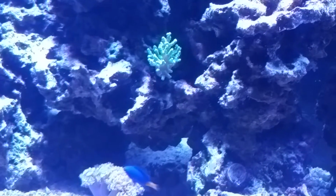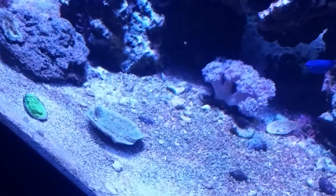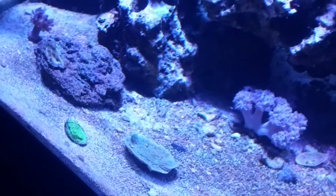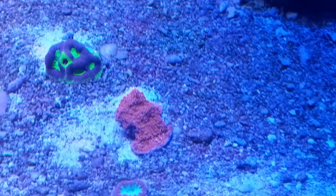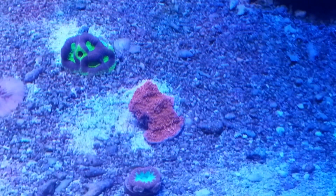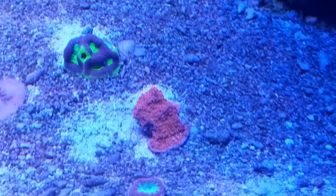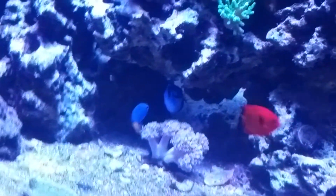Singularia leather, some GSP. Got a couple of money caps. I got this green one and this orange one, which is coming back like gangbusters after its disaster. Somebody ate it. I think it was my black spine urchin. But that's been recuperating for a few months.